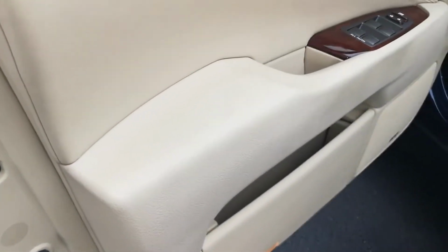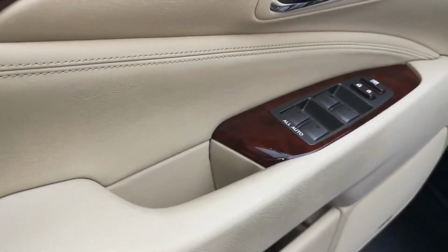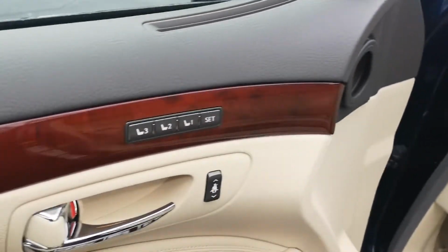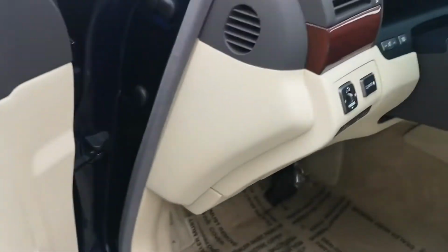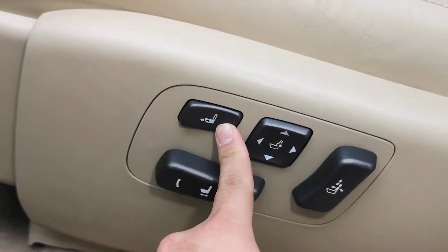Stepping behind the driver's seat. Door cards. Really no signs of any major wear. The color is consistent throughout. Even the wood trim paneling is free of any cracks or blemishes. You do have a couple cool features on the driver's side. You have your lumbar support, and you have the ability to scooch out the rear cushion if you have a longer torso or longer legs and need a little bit more extra support.